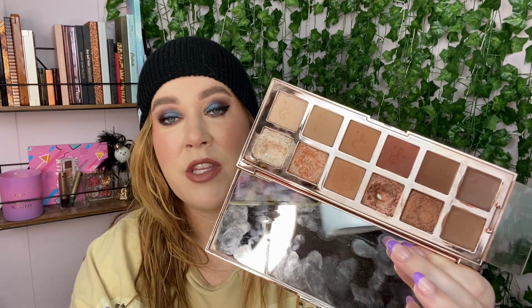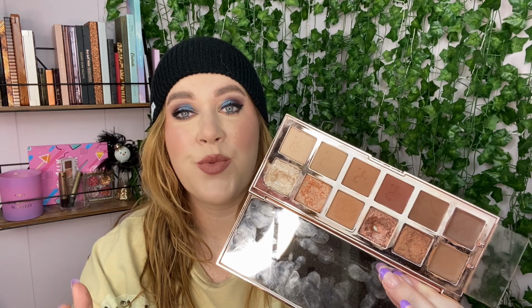This is a great one that you can even just slap on a cream and a little bit of the shimmer, or just wear the cream, or just wear this. It is so beautiful. I'm obsessed. That's all I have to say about it. So those are my top 5 palettes in my collection currently that I am using.